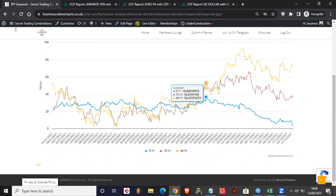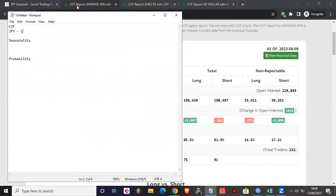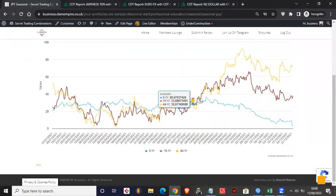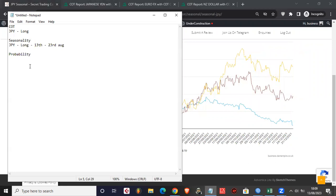And because we have the COT report, we got JPY, we got that also on a bullish, which we're going to put as long. What we can then do is we can put the JPY also on the seasonality as long from the 13th all the way to, I think it's 24th or something like that. Let's reconfirm. So 13th all the way to, yeah, 23rd, right? So we're going all the way to the 23rd right there.